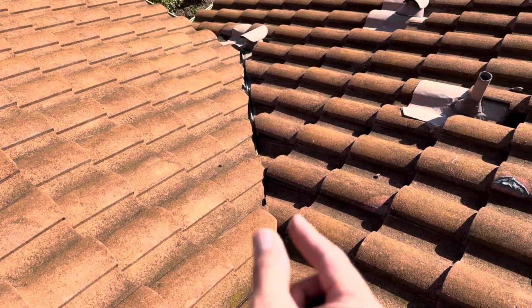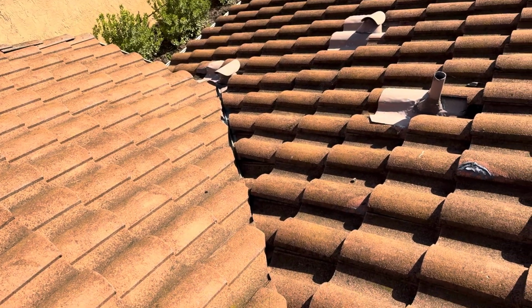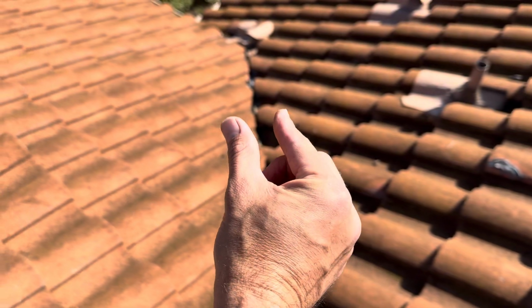The other thing I noticed on this roof, and it's an indication that the roof is older, is how tight these valleys are. So for any newer roof, any new roof that we put on, we want to go ahead and open these valleys up, right?